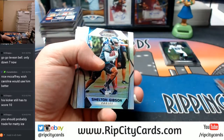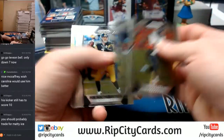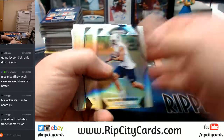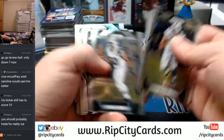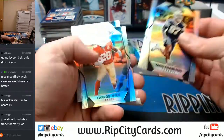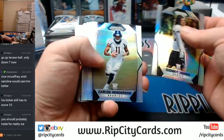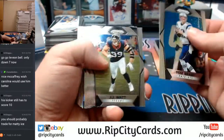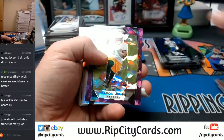Tavon Austin, orange. Vinatieri blue. Ingram orange. Aaron Jones, purple.